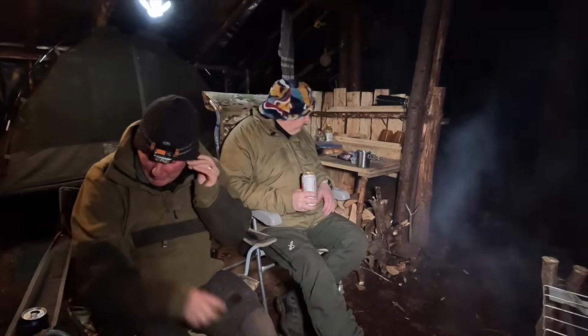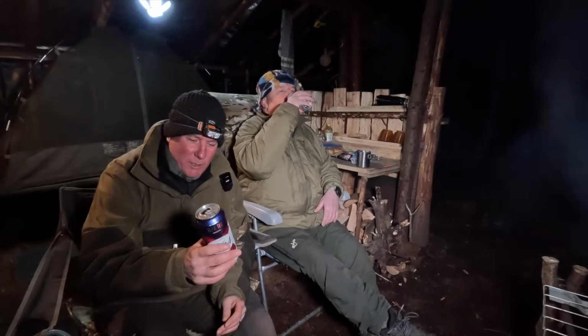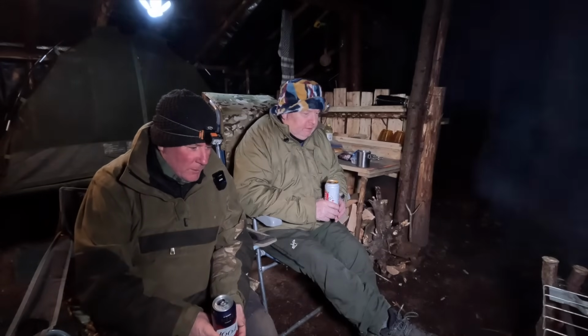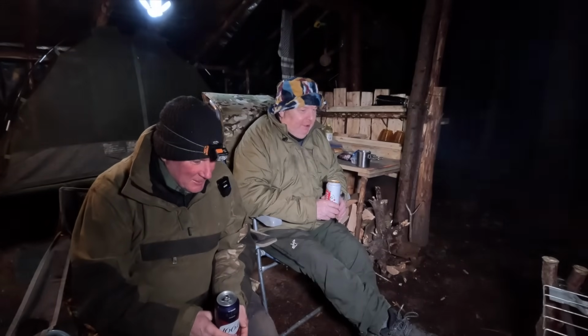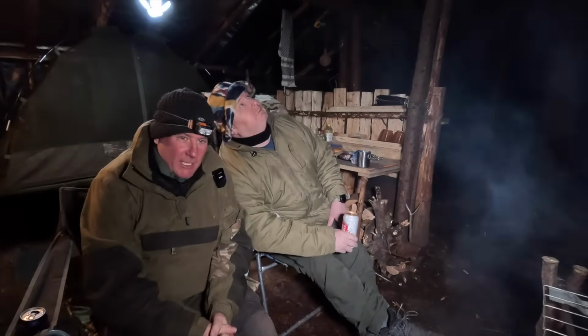I'm only on my first can as well, but I've got half a Jack Daniels left. I just thought I'd have a can while I was waiting, because he's been gone all day. I've been at graft. So basically, instead of doing an overnight camp, this is going to be a three and three-quarters. I set his bed up for him, but then he complained, so he's undone it and redone it. And then I've chopped all the wood, prepped all the wood, got the fire going, and I've got his tea on the go. Like a proper little bitch.